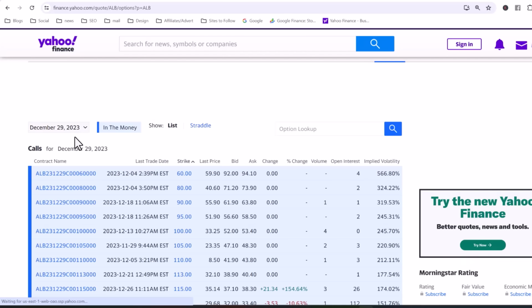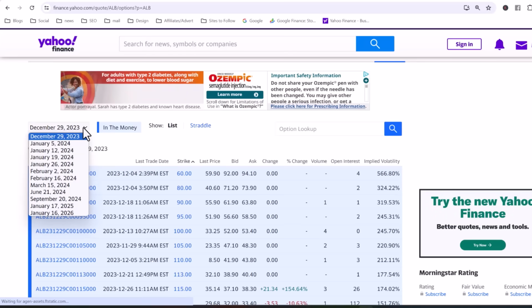We'll go here to the options available, and I'm going to use the January 2025 one-year options, but you can do this with options expiring each quarter or even each month. I like the one-year options here because I only have to do it once, and any gains are going to be under long-term capital gains tax rates.